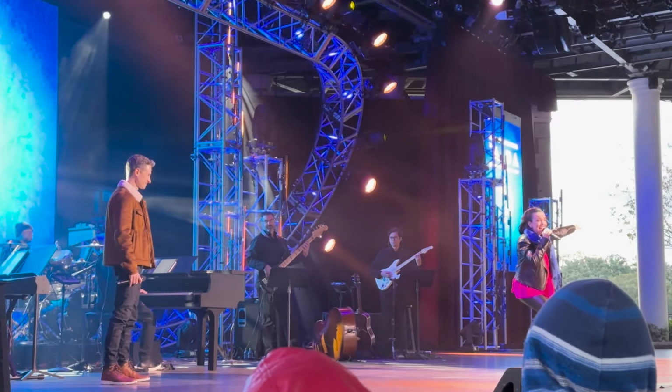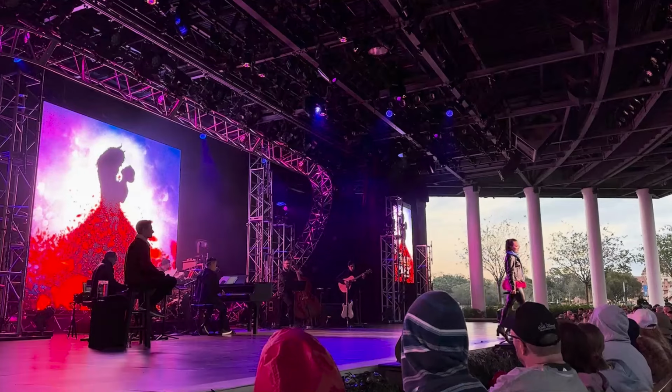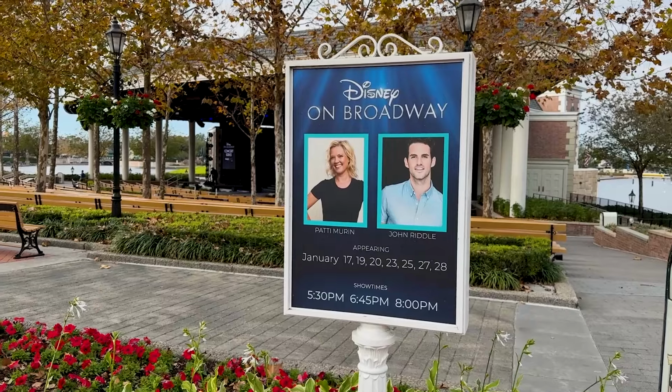And then at the theater, three times a night, right now it's 5:30, 5:45, and 8. Just check the times when you are here. The Disney on Broadway concert series is here, where you will find different Disney on Broadway stars sing some of your favorite Disney on Broadway tunes.